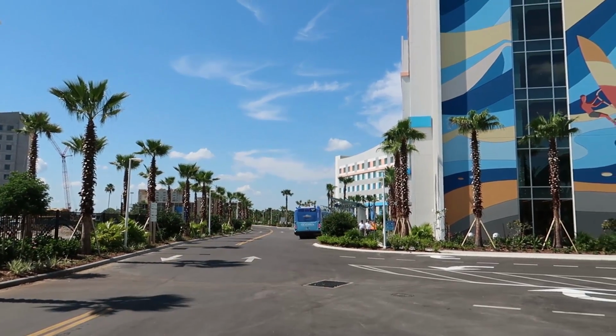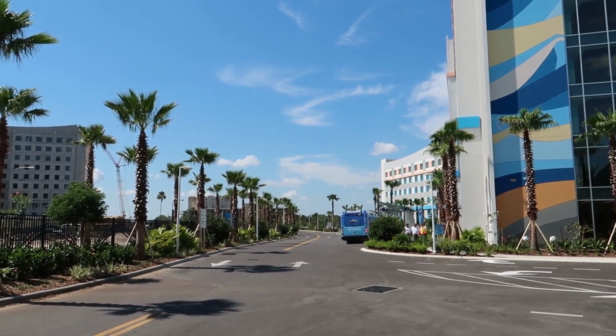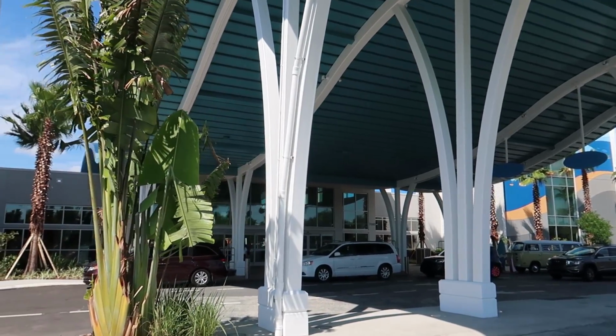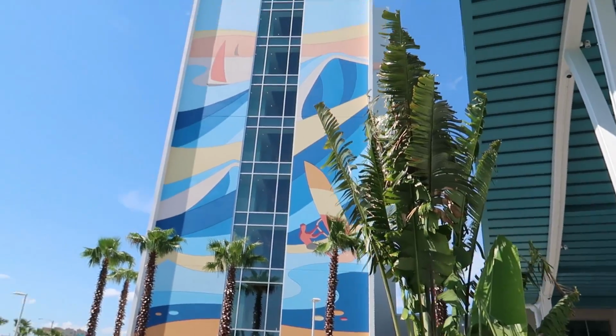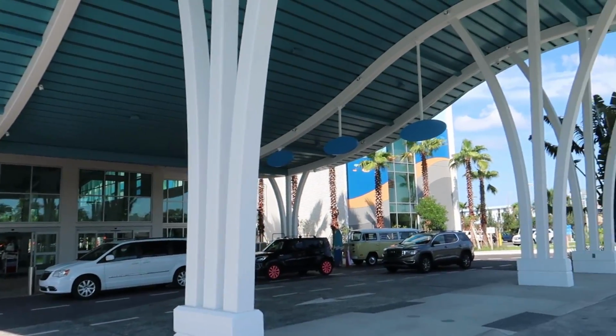Also, another thing to note about this resort is they do offer bus service over to the 3 Universal parks: Universal Studios, Islands of Adventure, and Volcano Bay. All right, so we're headed in through the Porte Cochere. I love the theming of this resort already. Very surfy. Of course, this is the Surfside section of the resort.